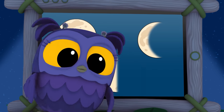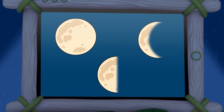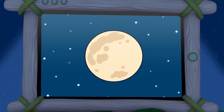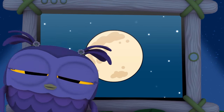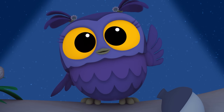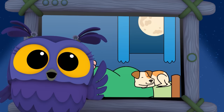The moon is so far away from us. That's why it looks so small. Kids at home, next time you see the moon, can you see what shape it is? Sometimes the moon is surrounded by stars. You can see the moon shining when the sky is dark. And that means it is time to go to bed.